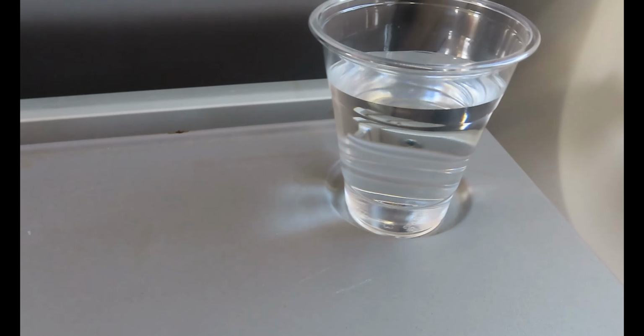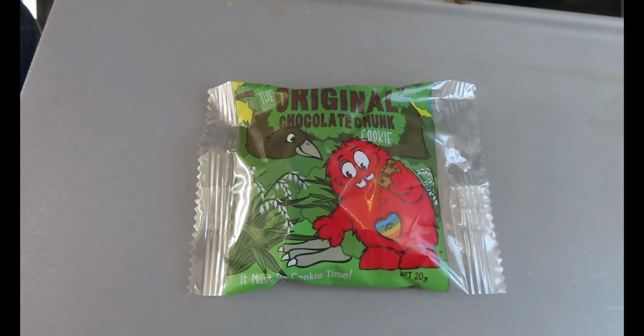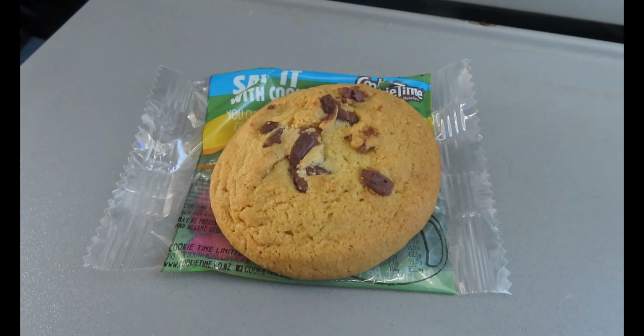Shortly after takeoff the crew came around offering water, tea or coffee as well as a chocolate chip cookie or fudge. I decided to get water and a cookie. I find this snack great for the length of this flight.